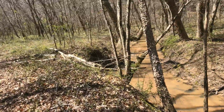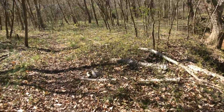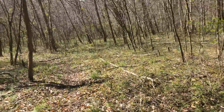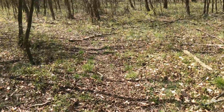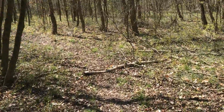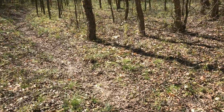Alright, so I'm just following this creek. It looks like the creek's going to head back towards that main service road where we cut in. This is definitely a human trail here, but it gives me opportunity to see some pig tracks where it gets muddy.